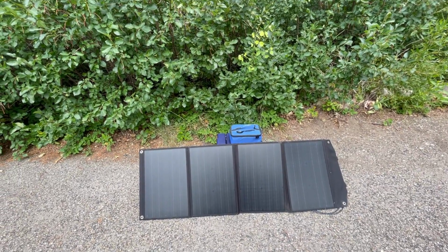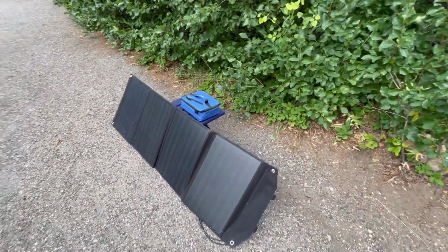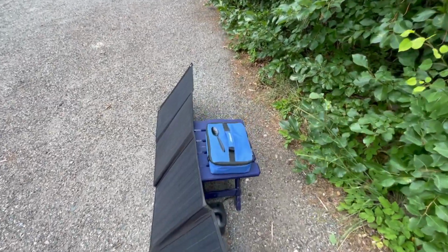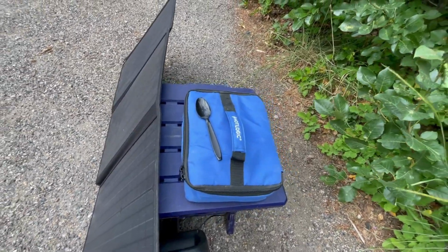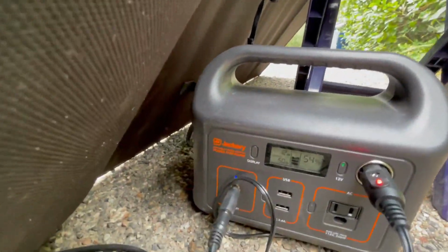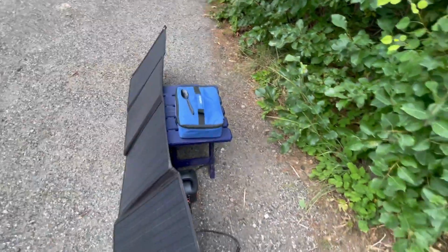So this is our solar panel and Jackery and Hot Logic setup. Even though it's not sunny right now, we're still generating power. And the Hot Logic has our egg casserole in there for breakfast. Tortillas are inside also heating up. And tucked out of the way here, there is our Jackery. We really like this setup.